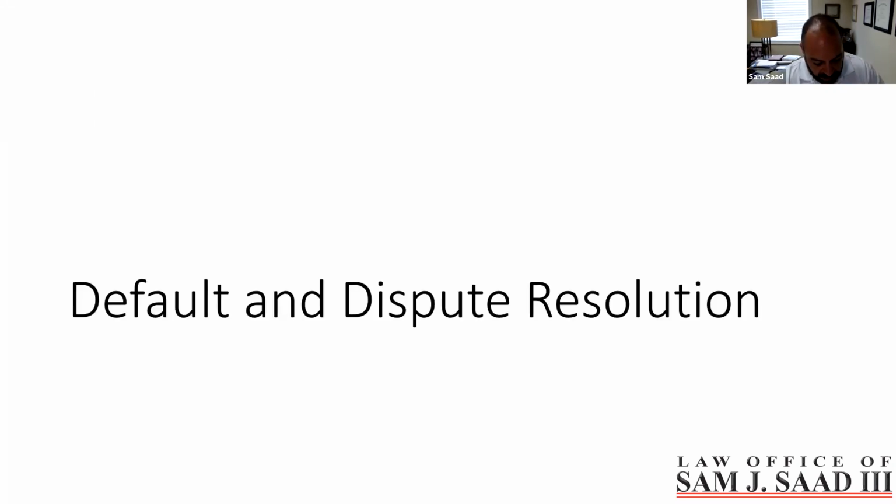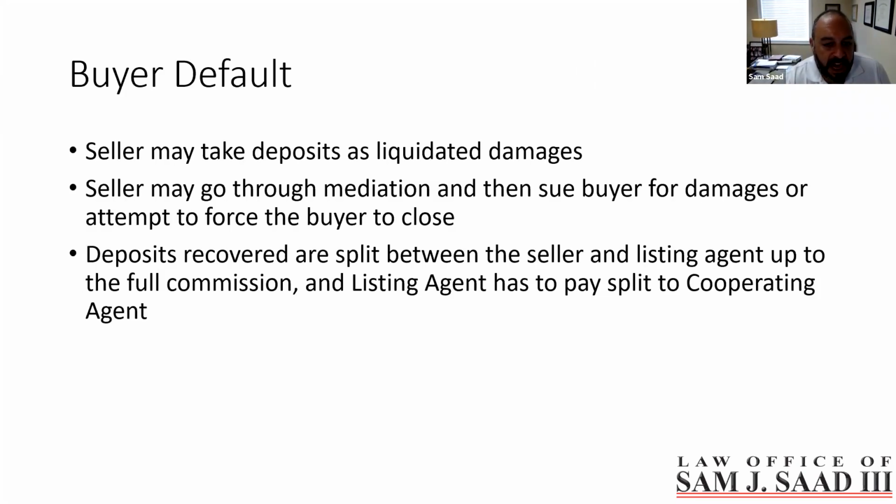Okay, default and dispute resolutions. The seller may take the deposits as liquidated damages. The seller may go through mediation and then sue for damages or attempt to force the buyer to close. And then, of course, any deposits recovered are split between the seller and the listing agent up to the full commission. And the listing agent has to pay the split to the cooperating agent. So be mindful of that.